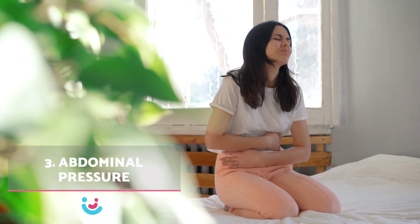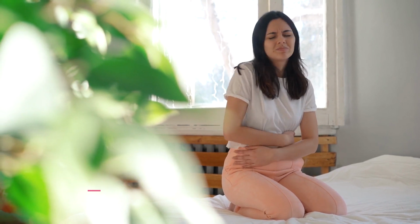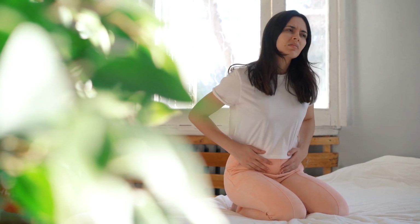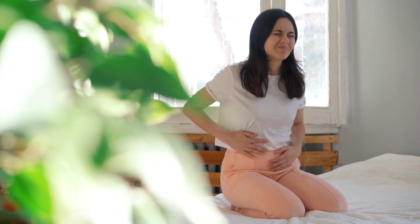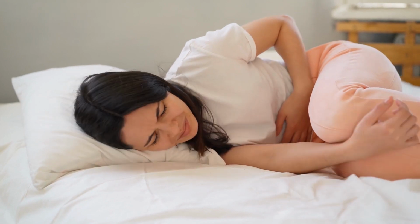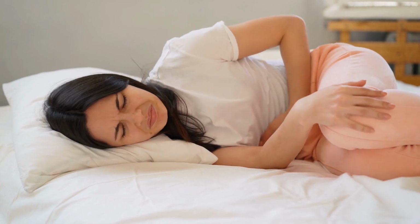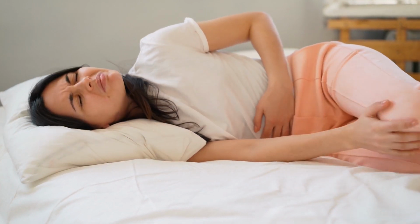3. Abdominal pressure. Since premenstrual syndrome and pregnancy share the same hormone, progesterone, it is possible to confuse the symptoms caused by it in both situations. This differentiation can become even more complicated if we consider that changes can occur immediately after ovulation when progesterone levels in the body increase significantly. As a result, discomfort, fever, and even nausea may occur.